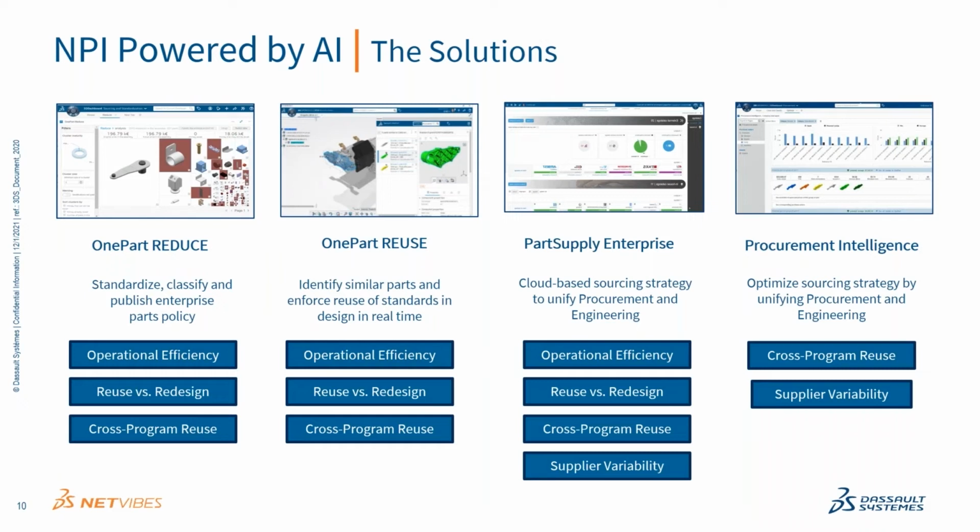Organizations use external part catalog systems to look for it. We have a solution called Part Supply with a community of parts. I'll demonstrate how this works together, but this also can provide a cloud-based sourcing strategy to unify both procurement and engineering, and potentially also make that available for suppliers to put their content up so that you can get that content as part of the engineering and design phase. And the last one is that we have all this parts related information.